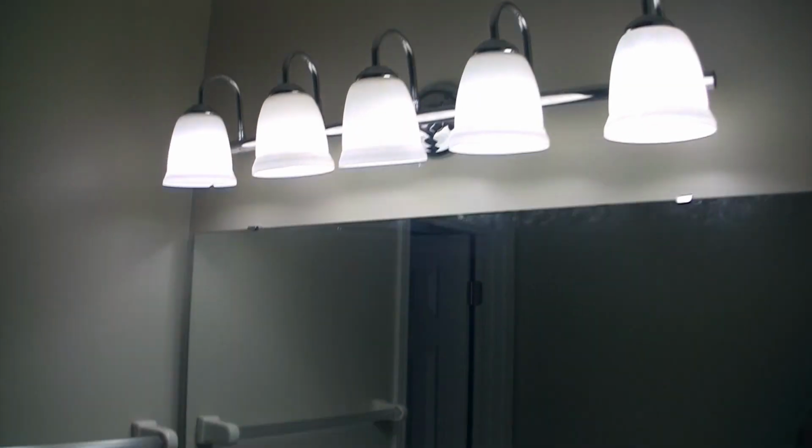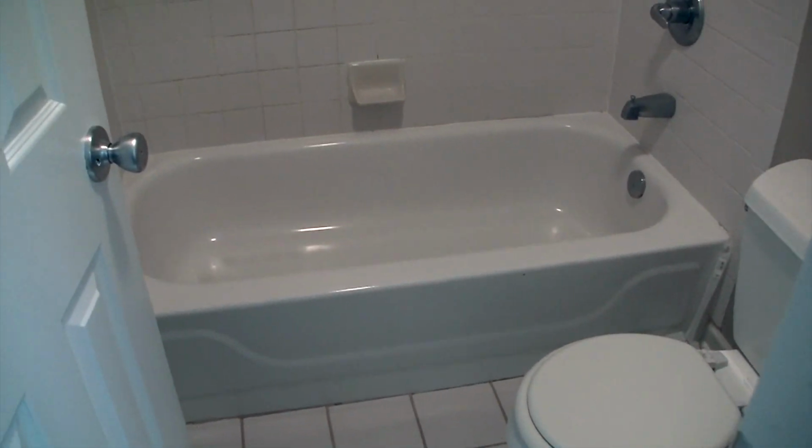This is the full bathroom that is upstairs. Tiled floor, vanity. And this has got a tub in it. It's a pretty nice tub. In this room we painted tan.